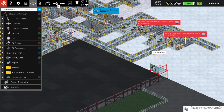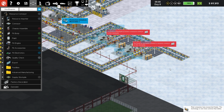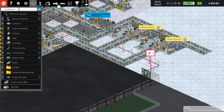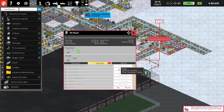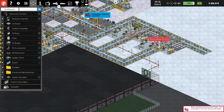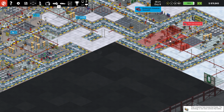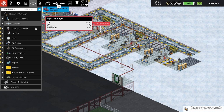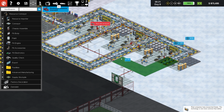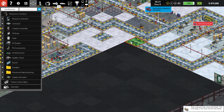Right, and then we'll get a resource importer right over there and a resource conveyor. Great. Literally just tons and tons and tons of bits of roof. Buy all the sunroof upgrades that we possibly can and be happy about it. This fit roof, I'm going to move right over to here. And we're going to add yet another fit roof area to this. Great. And keep the good times rolling.